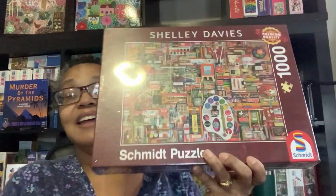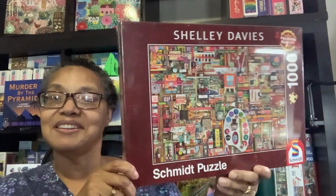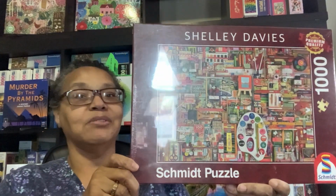Then, because I love collage puzzles and because I love Shelley Davies, who does all of those Colin Thompson color puzzles that I'm doing, red, orange, green, purple, blue, whatever, plus black and white, plus the four elements. Well, her name is Shelley Davies, and I discovered that she did another collage puzzle from a company called Schmidt. And of course I had to get it.